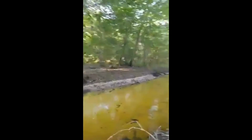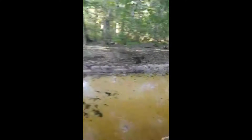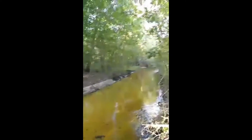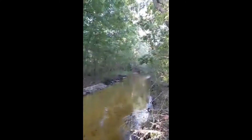There's several creeks that run through the park and connect with one another, but you can see that this has got a pretty sandy bottom here, and it's real pretty. The color's a little orange. I don't know if that's from the sand, or hopefully it's not too much pollution, but anyway, it's still real pretty.